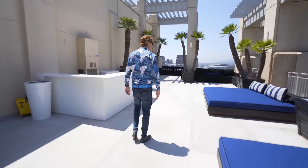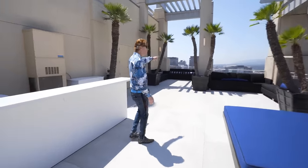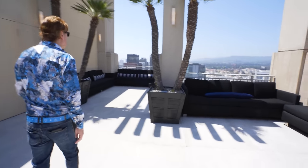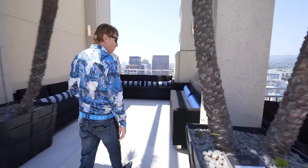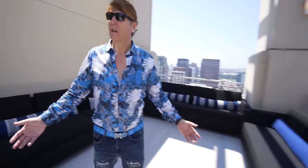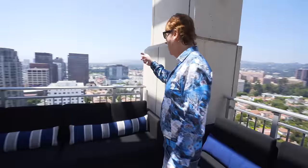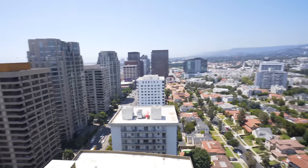It looks like the communal deck for the entire place. Now you have a view this way, which is completely different. I can't honestly believe the size of this terrace. This is incredible. Wow, this is an impressive deck. Okay, so this is now Westwood. It's kind of like Manhattan, right? It's like a mini Manhattan.